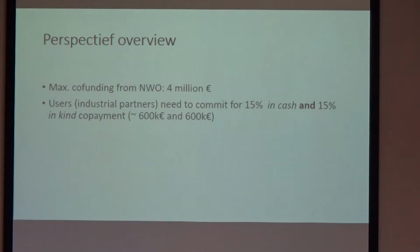So coming to the numbers, this is very important to know. The maximum co-funding of the NWO, which is the Dutch funding organization, per grant is 4 million euros. And these 4 million euros need committed industrial partners, the so-called users, and they have to give 50% in cash and 50% in kind co-payment, which adds up to 600k in cash and 600k in co-payment. So this is very, very important. Without these co-payments and without having the different partners which are here today and which we are still looking for, there is no chance to get the grant.